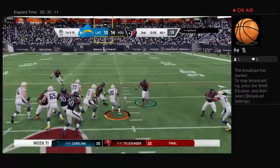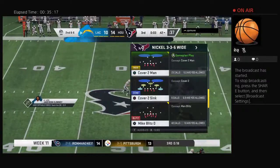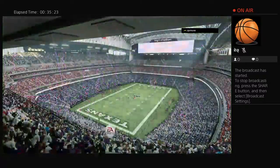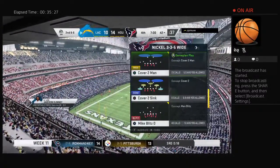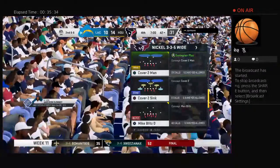Out of the gun, Eckler running it. The tackle that time by Zach Cunningham. So both teams trade touchdowns in the 3rd as we're through 3 quarters of play. We'll return with more after this break. You're watching the NFL on EA Sports.